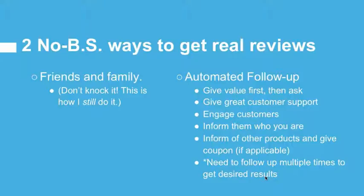So then the next most important way is going to be your automated follow-up. For those of you that are using Kibly, what we do is we give value first, and then we ask for the review. We give great customer support. We engage our customers. We inform them of who we are.